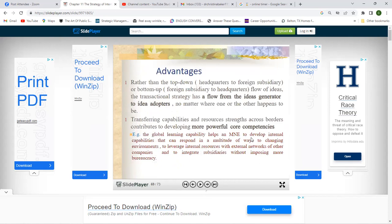Rather than a top-down flow of ideas from headquarters to foreign subsidiary, or a bottom-up flow from foreign subsidiary to headquarters, transnational strategy flows ideas from idea generators to idea adopters, no matter where they happen to be. Transferring capabilities, resources, and strengths across borders contributes to developing more powerful core competencies. The global learning capability helps MNEs develop international capabilities that can respond to the multitude of ways environments are changing, leverage international resources with external networks of other companies, and integrate subsidiaries without imposing more bureaucracy.